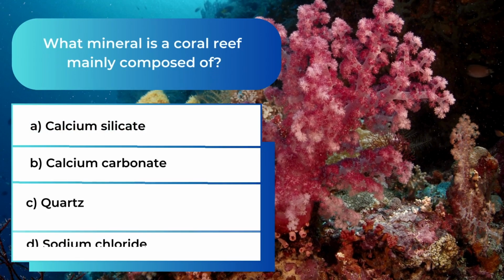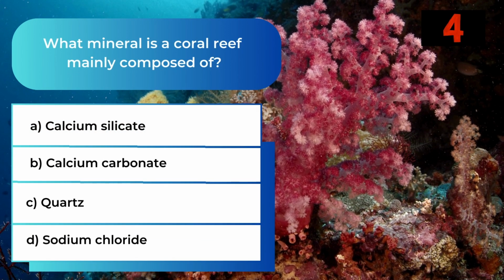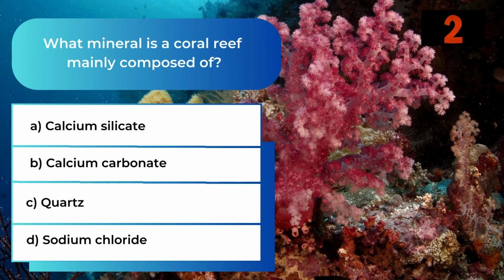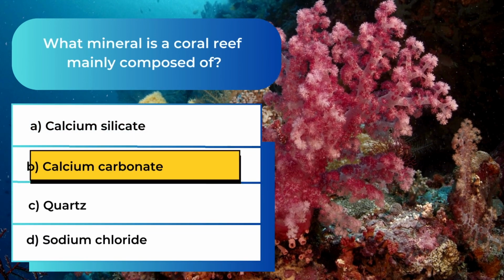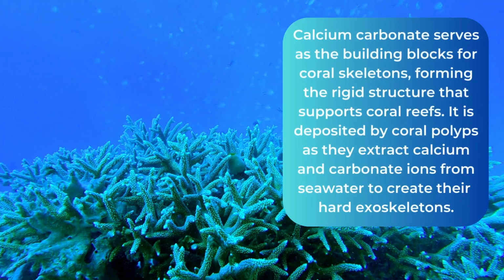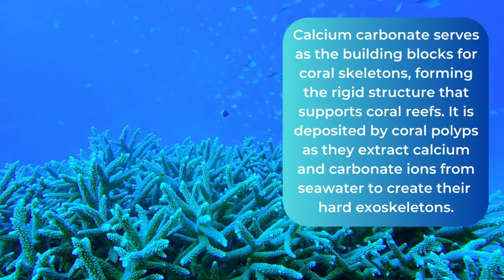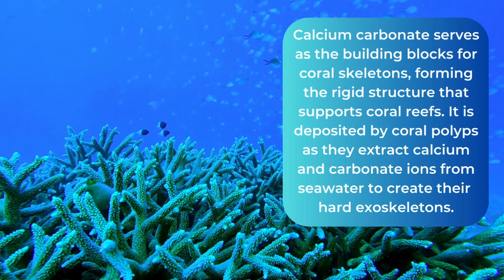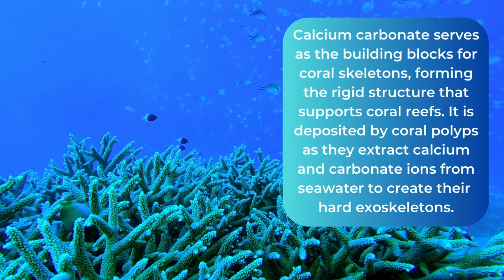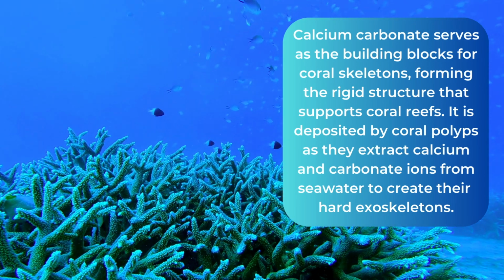What mineral is a coral reef mainly composed of? The answer is B. Calcium carbonate. Calcium carbonate serves as the building blocks for coral skeletons, forming the rigid structure that supports coral reefs. It is deposited by coral polyps as they extract calcium and carbonate ions from seawater to create their hard exoskeletons.